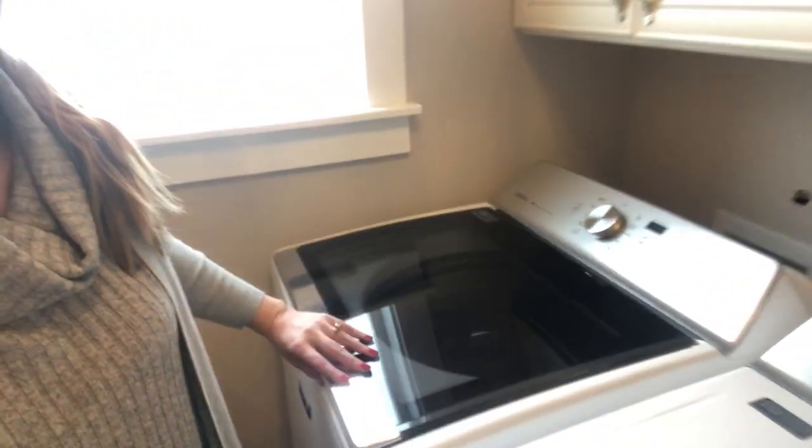And this is the top loader. So we're going back to like childhood 90s days kind of style of like top loaders. But oh my gosh, you guys, it fits so much more than my front loaders in our last few houses ever have. So I love it. And with kids and their messes, I love that. I think it soaks better too. So I've been super happy with that.